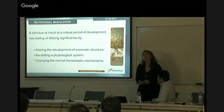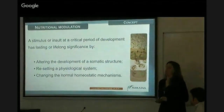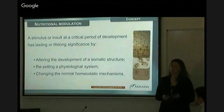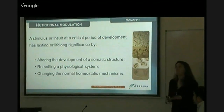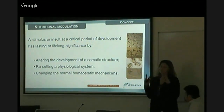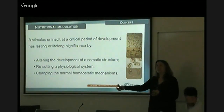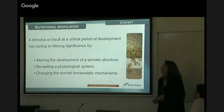So one of the work packages in ARRAINA, work package 6, is about nutritional programming, meaning that one of the things you want to discover is how to give a nutrient or trigger some metabolic pathways in the very early stage that will be maintained during their life.